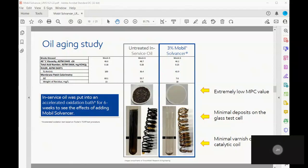milligrams. Then we added 3% Mobil Solvancer and ran it for a period of time. And you can see how readily things cleaned up, particularly that MPC dropped now to a 7.6. And then the weight residue has dropped down to 18. Also, you see there's no real impact on the acid number and no real impact on RULER, appreciating that there's going to be some test accuracy issues when you're looking at those kinds of tests.